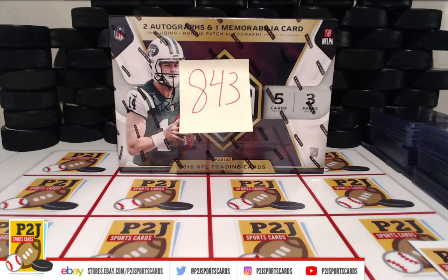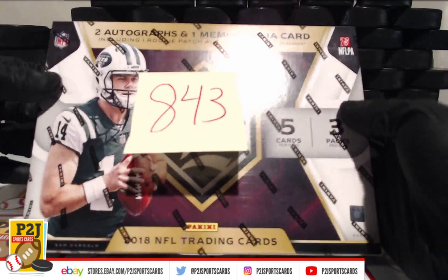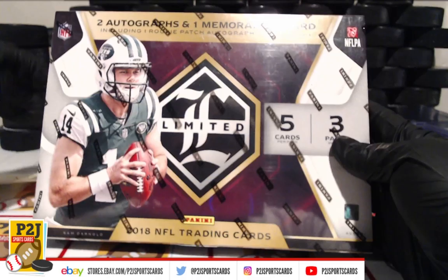Those are hilarious. Alright, so here we are, all sealed up. Whichever team is on the jersey is where the card will go.